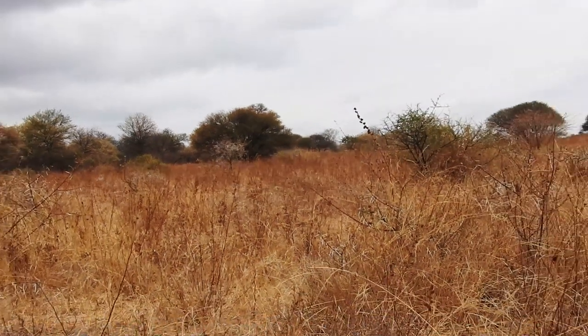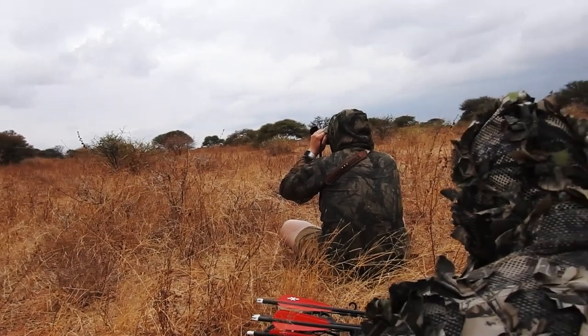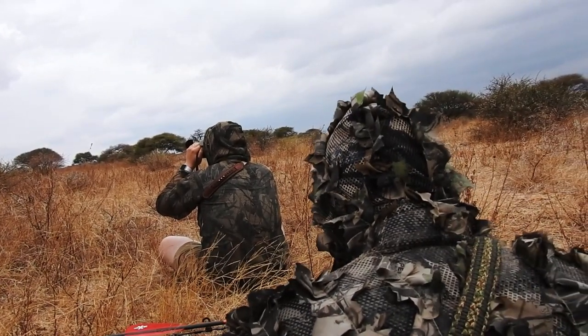Animals started getting more clever each and every day with what we were doing. The herd started noticing us getting into an area, even though we were walking in, getting in closer. They could hear the vehicle at a few hundred meters and knew that something was coming. You could see it in their behavior.